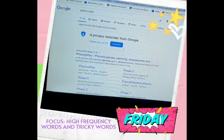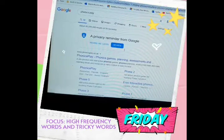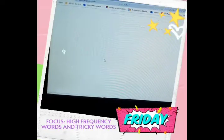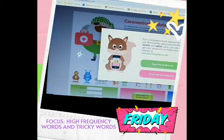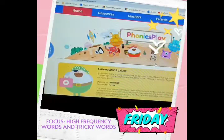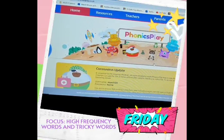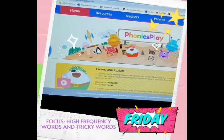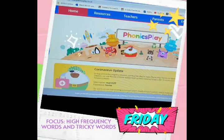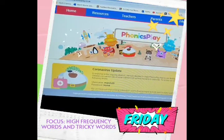Google Phonics Play. Click on Phonics Play Phonics Game Planning Assessments. Click on the green button at the top. And as I mentioned before, the government has given us a temporary username, which is March 20, and a temporary password, which is home. So you need to log in with those details.